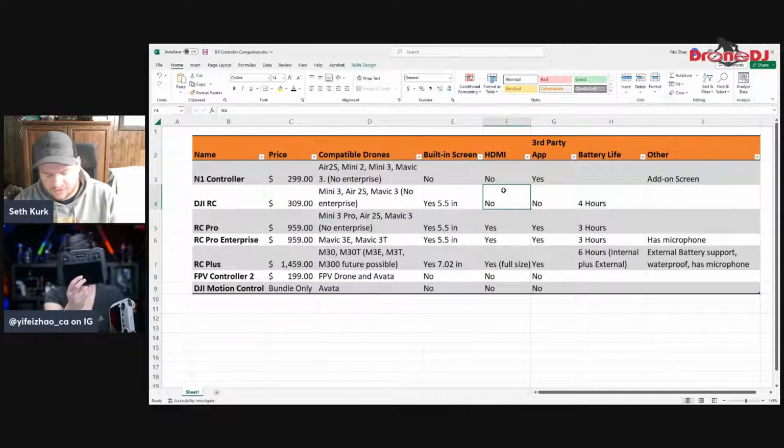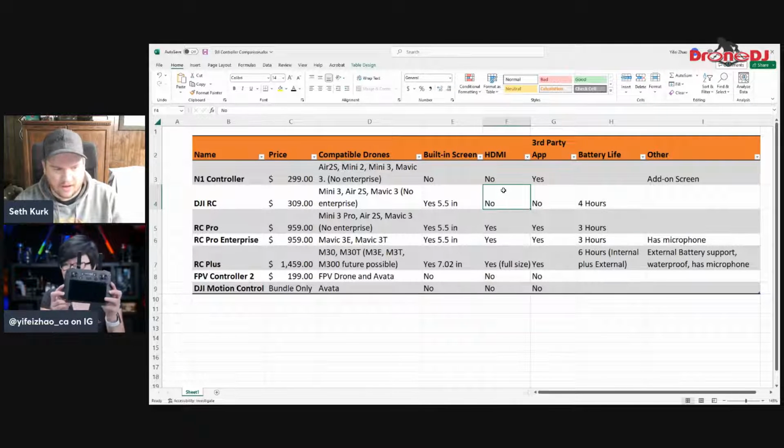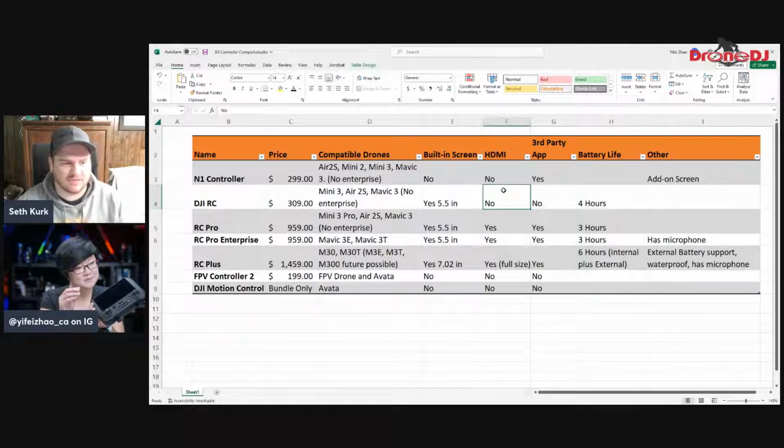I do, which always confuses. It does have 2 USB-C ports. And I don't think we've ever figured out what the second USB-C port does. I'm sure it's somewhere deep in the instruction manual.